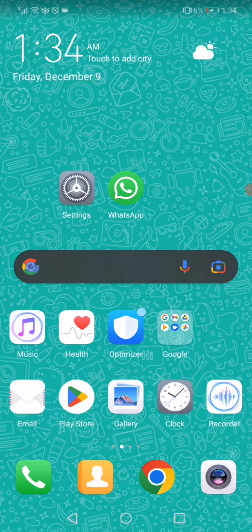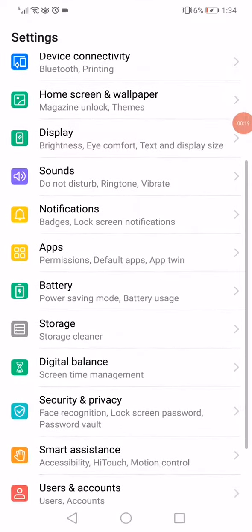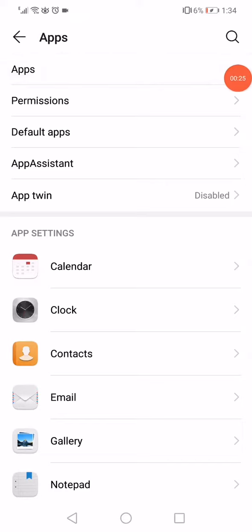In this video I'm going to show you how to fix this problem easily. So the first thing you have to do is very simple. Just open the settings on your phone and then go to the apps manager page right here, as you can see. Now on this page, all you have to do is open the apps.